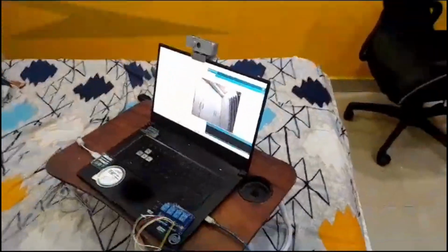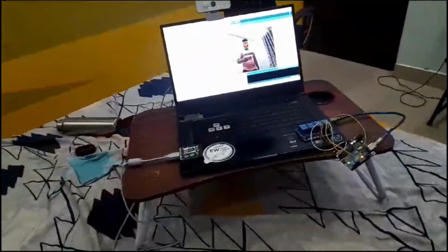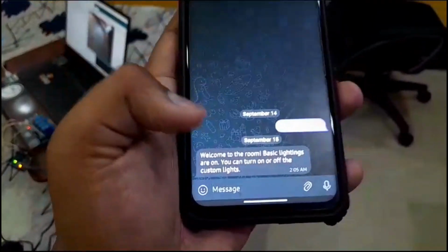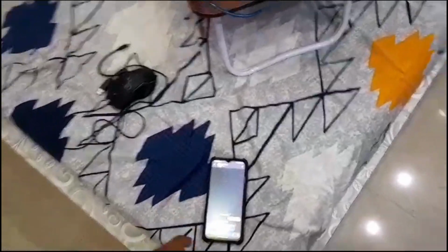Now I'm gonna enter. Over here you can see it is written, welcome to the room, basic lightings are on, you can turn on or off the custom lights. And over here you can see the lights are already on. So now if I exit the room, we will get to see that over here it will ask whether you want to turn off or on.